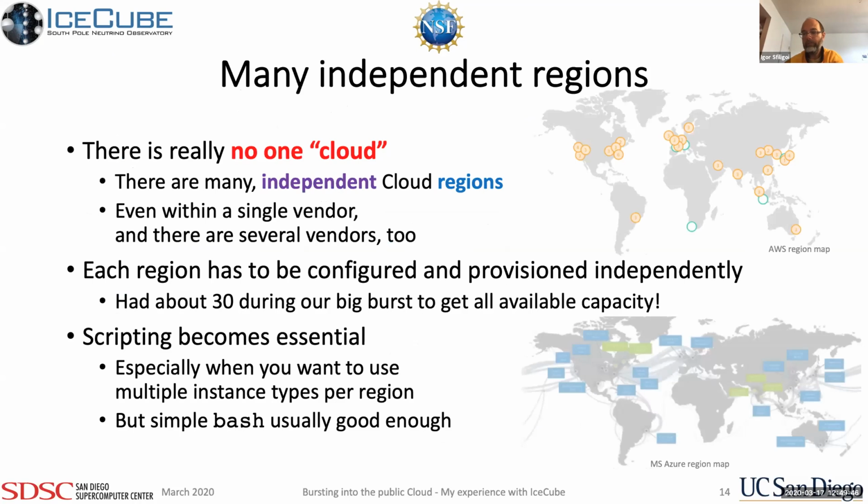Now, unfortunately, there is no one cloud. When people talk about the cloud, there is really no such thing. What you have is a lot of independent cloud regions. And this is even within a single vendor, and there are many vendors. So up here, I have a snapshot of what it looks like for AWS. Here I have a snapshot of what it looks like for Azure. There is an equivalent map for Google and for the other cloud providers. There are not just those three, although we used just those three.